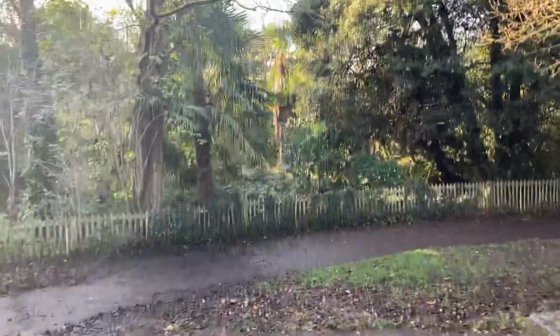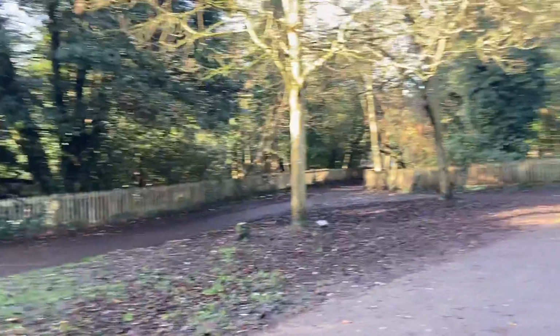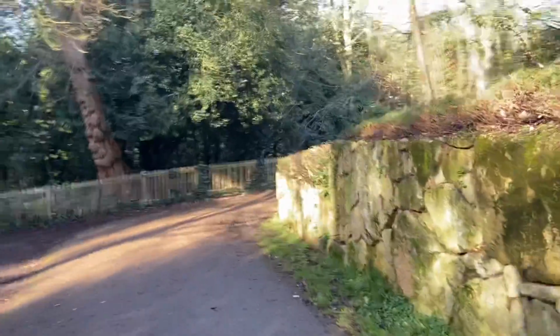So just a really pleasant place, as I've said probably 3 times. And we'll carry on exploring some of the wooded areas of Holland Park.